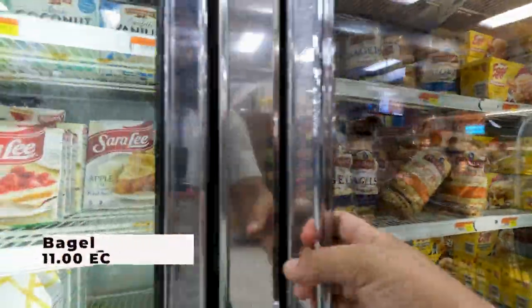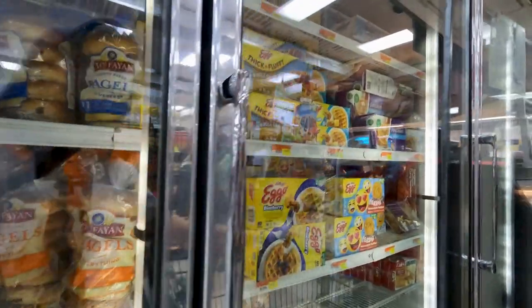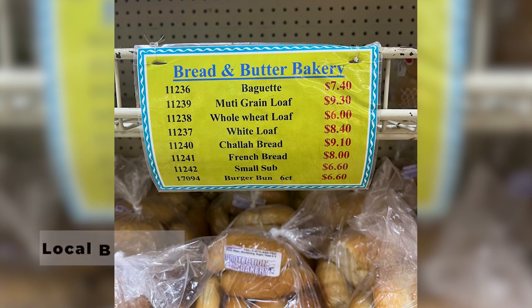At IGA, there's a wide selection of bread from local bakeries at a reasonable price. You can find bagels, couscous, flatbread, and instant yeast if you want to make your own bread.